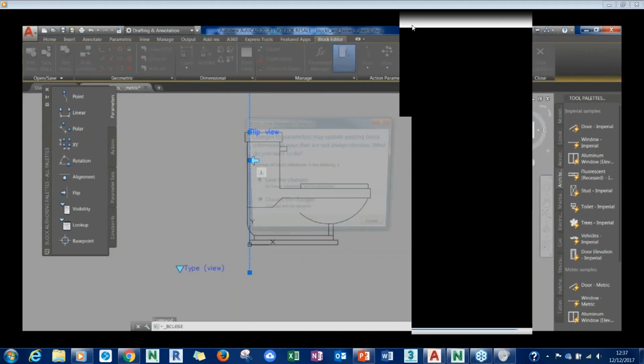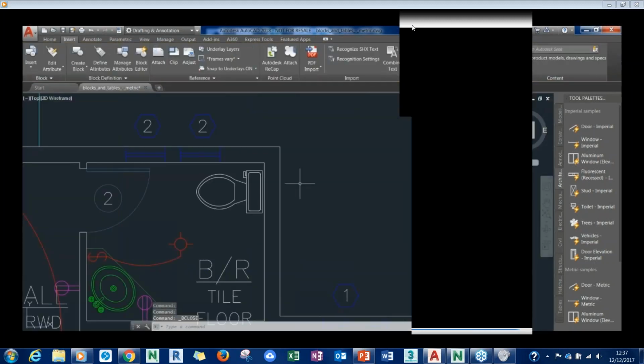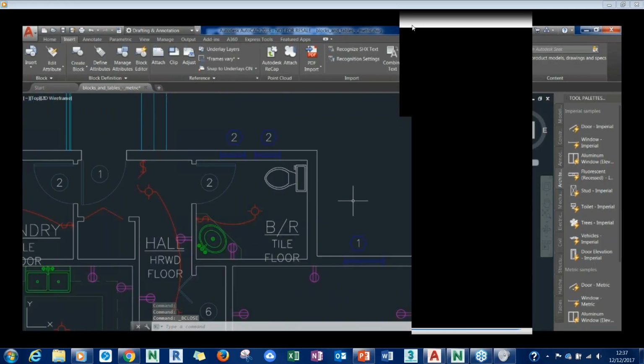So you can see the flip line there as well, which doesn't appear in paper or any sort of drawing at all. It's invisible entirely.